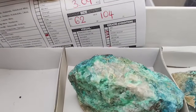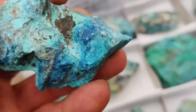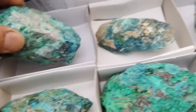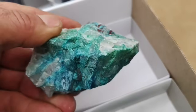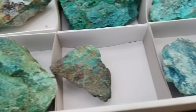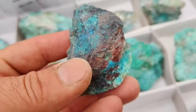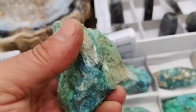Next up, we got some rough shattuckite. A grade, very good, good grade lapidary shattuckite. There's some nice dark blue shattuckite in amidst the chrysocolla. Nice bit of quartz in most of these. A lot of nice malachite. There's the shattuckite, chrysocolla. Ooh, hello. Beautiful, in amidst the red dolomite. Nice contrast of colours.